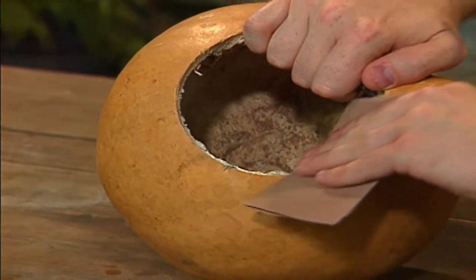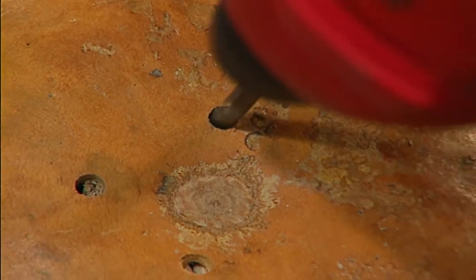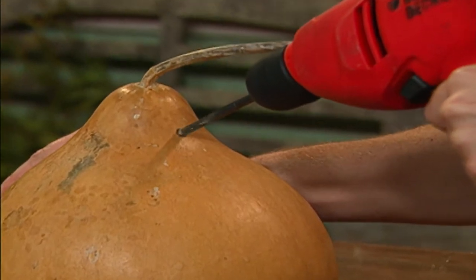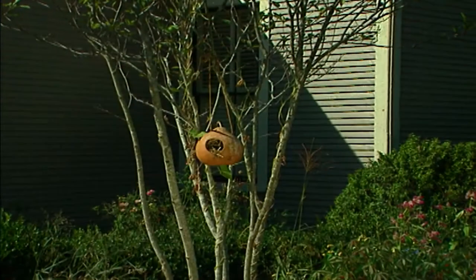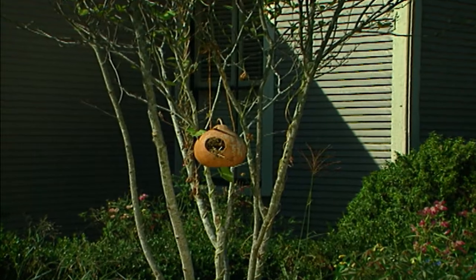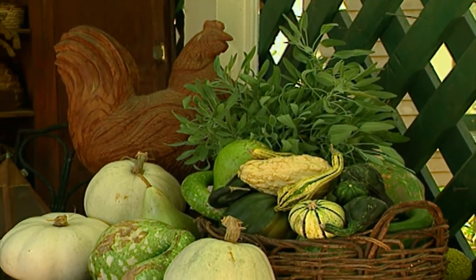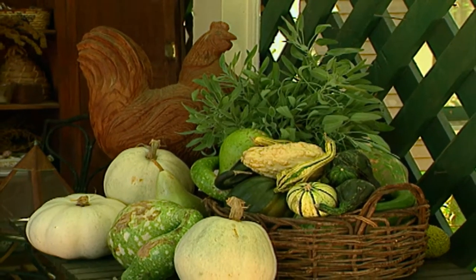Now sand down the rough edges of the opening and drill in three drain holes in the bottom. Then drill two holes in the top, and this is where you'll put a string in for hanging the gourd. Now you can paint them if you wish, or you can spray them with a water sealer. You can also polish gourds. You can create some beautiful and stylish fall decorations.